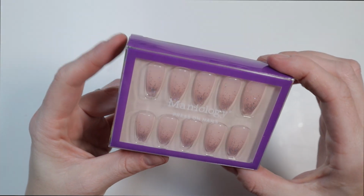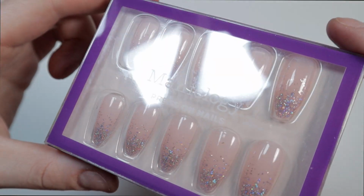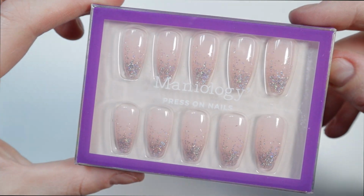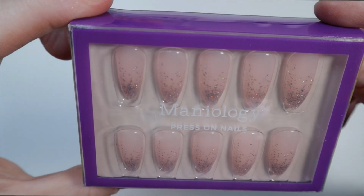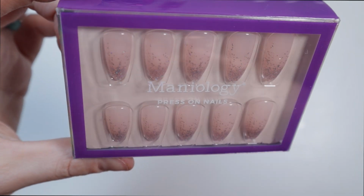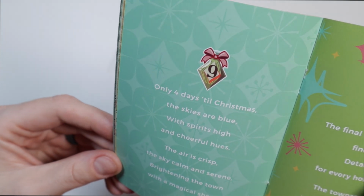Oh, these are beautiful. What? Oh my goodness. These are stunning. Oh, they're so beautiful. They look even better in person. I love the hollow flakes that they used. Oh, these are stunning. Day 9. Only 4 days till Christmas.